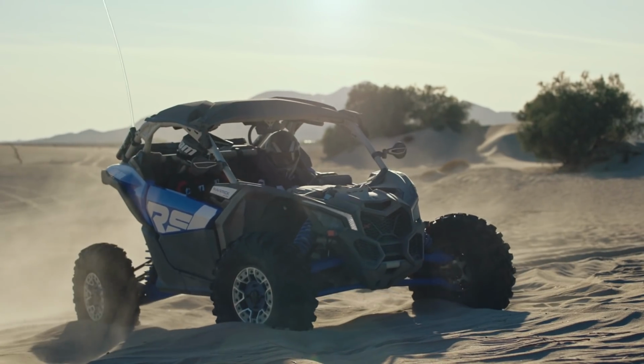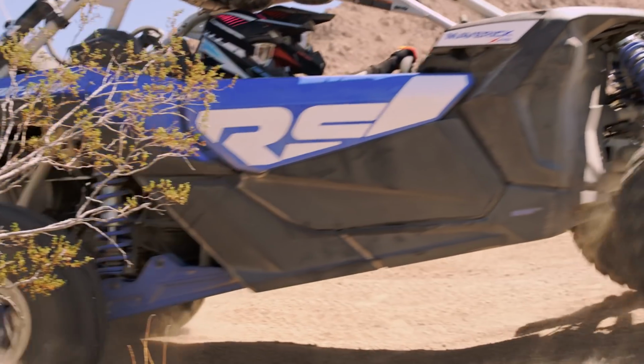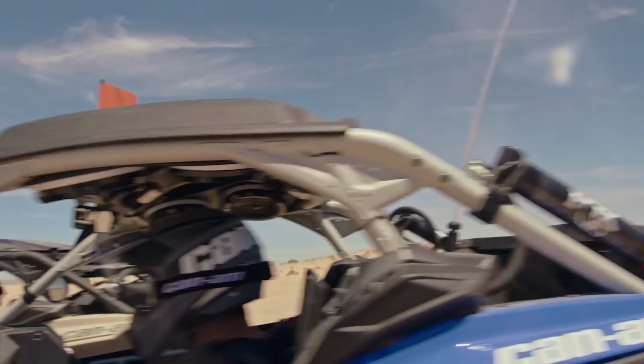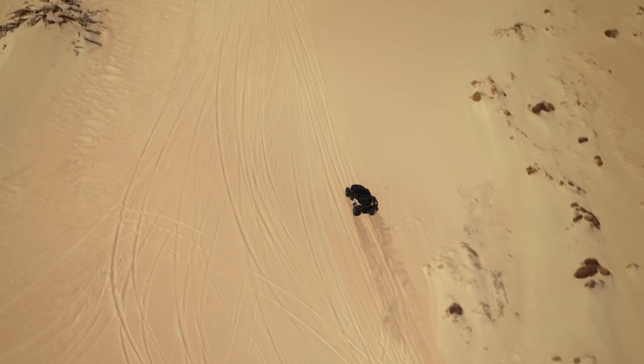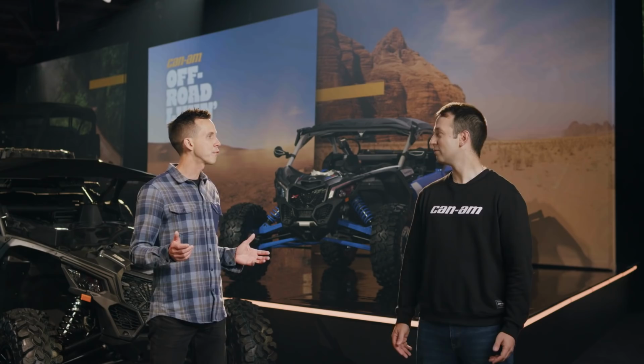With the upgrades we've made to the Maverick X3 XRS Turbo RR with Smart Shocks for 2022, peak performance just hit new heights. So now you can see how our Maverick X3 lineup is ready to elevate the moment. With all these enhancements for model year 22, you don't need to hold back. So get out there and tear up any terrain that comes your way and push the limits of your off-road living.